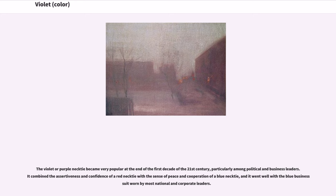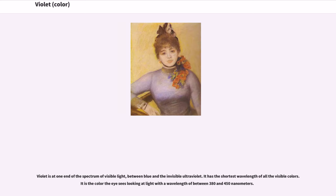It combined the assertiveness and confidence of a red necktie with the sense of peace and cooperation of a blue necktie, and it went well with the blue business suit worn by most national and corporate leaders. Violet is at one end of the spectrum of visible light, between blue and the invisible ultraviolet. It has the shortest wavelength of all the visible colors. It is the color the eye sees looking at light with a wavelength of between 380 and 450 nanometers.